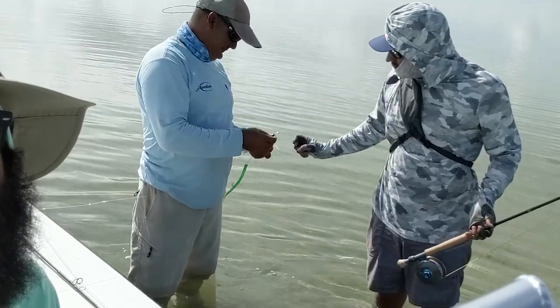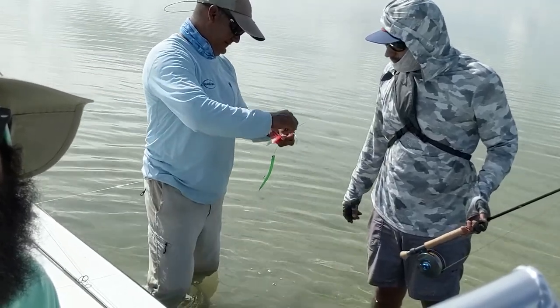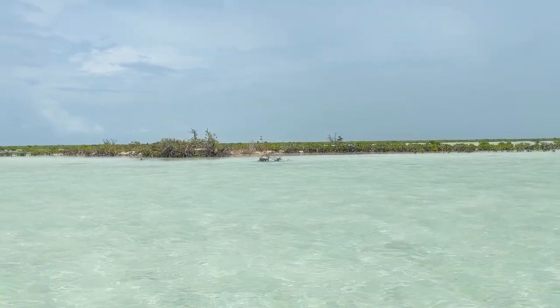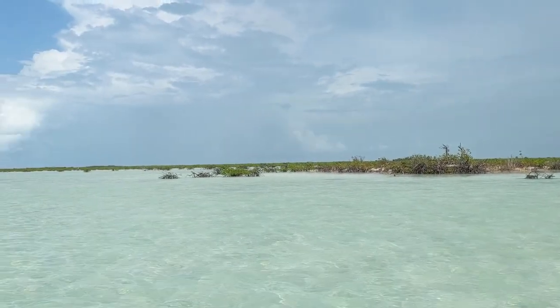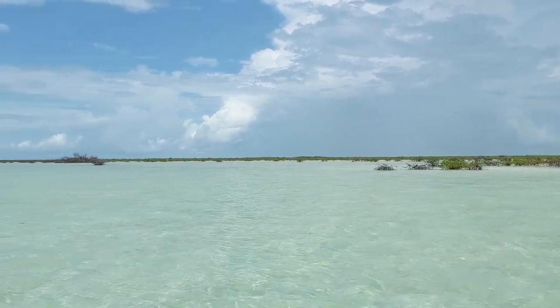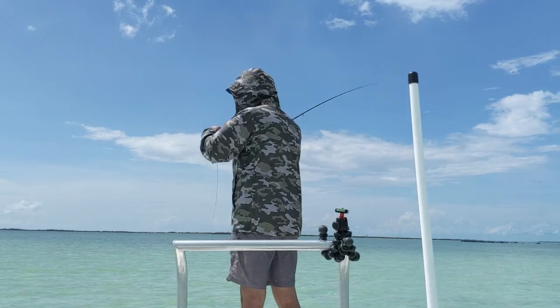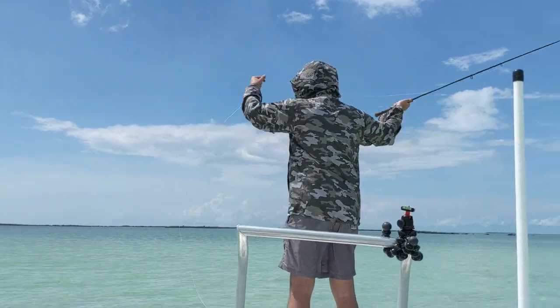Yes, they are out of the boat because we're headed out to go wading in the flats. Would you look at that green water? Ooh, pretty.